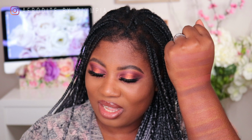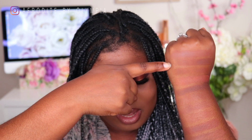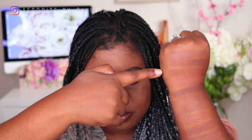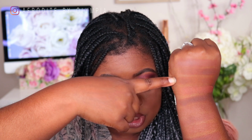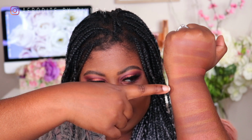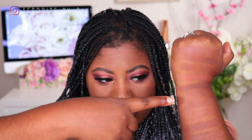Alright, so from the top, we have the Gucci, how do I say it? Gucci Eclat Soleil bronzer in the shade number 5. Then we have the Charlotte Tilbury Airbrush bronzer in the shade number 4 Deep. Then we have the NARS Sun Washed diffusing bronzer in the shade Fallis. Then we have Becca Sunlit bronzer in the shade Maui Nights. Then we have the Benefit Hoola bronzer in the shade Toasted.